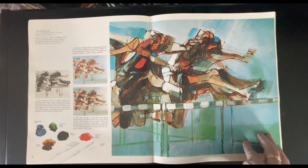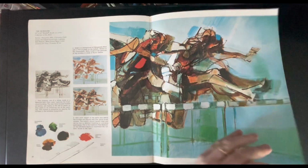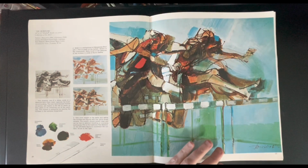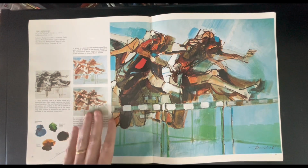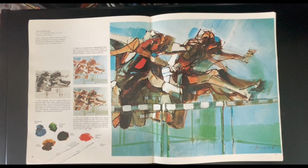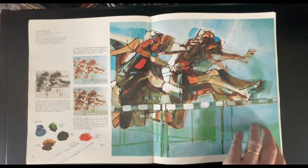I don't think this is the, let's see if this goes to another page. It does not. So, yeah, this is finished, and this is acrylic on canvas. And I love seeing the blocking in, but this is it. It's done. You know, very abstract.